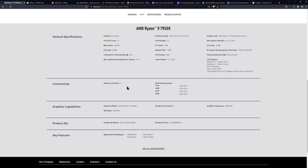A big change here with the new CPUs from AMD is that we do have graphics capabilities built in to pretty much the entire lineup, including the 7950X.